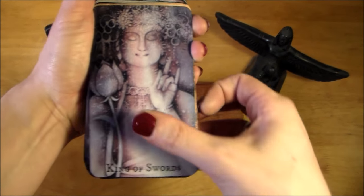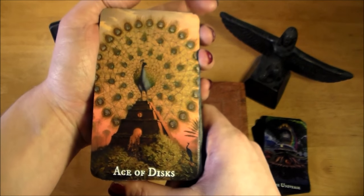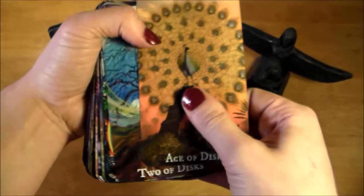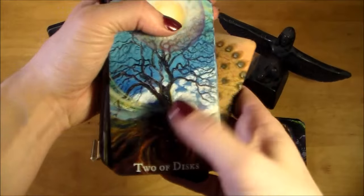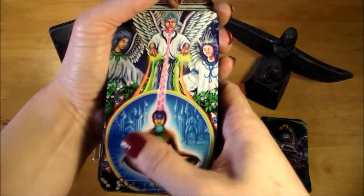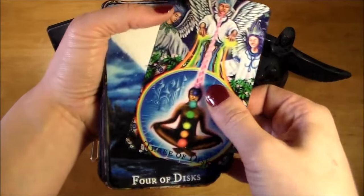Loud motorcycle, sorry. And onto my discs. Oh, how cool is that one? I enjoy that crazy peacock so much. So much symbolism with the peacocks. I even like associated with the phoenixes sometimes. My Two of Discs. Three of Discs, that helping hand.